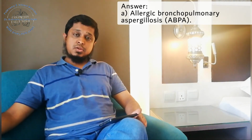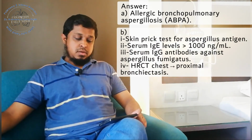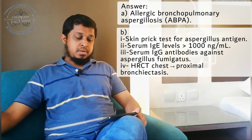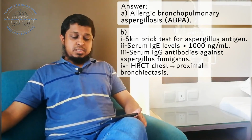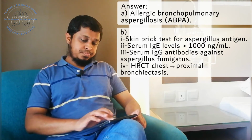The 4 tests for the diagnosis of ABPA are skin prick test for aspergillus antigen, serum IgE levels more than 1000 nanogram per ml, serum IgG antibodies against Aspergillus fumigatus, and HRCT chest, which will show bronchiectasis, which is proximal.